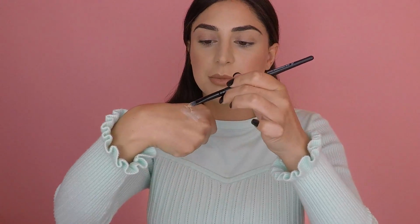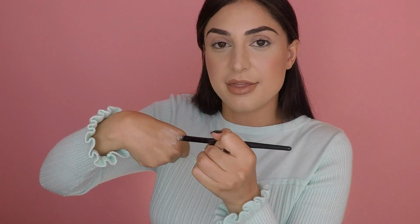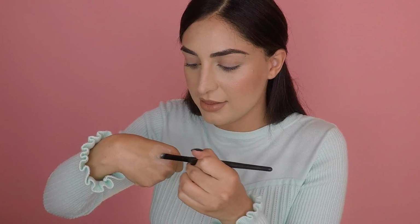Now, I don't like to ever take the product and go directly onto my skin and then blend it afterwards. You're not going to get a thin, even application. So whenever dealing with any product, I always put it onto the back of my hand first. It does overall make everything just look more natural, and that is the professional way to do it. Now, I went ahead and took the product and put it onto the back of my hand. And now I'm going to be using a synthetic brush, because whenever dealing with a cream product, you always want to use a synthetic brush.